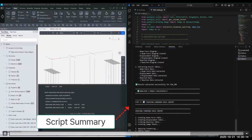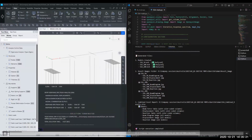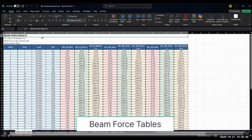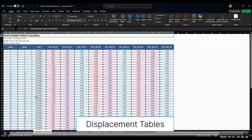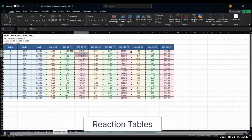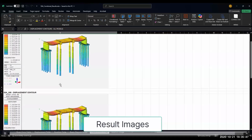All right. Script summary of what are the extraction procedures. If there is an error, it will also give an error that this is the error, please change this. And finally, we'll look at the Excel sheet, where the script has been combining all the results. So all the 3 results, 50%, 100%, and 200% scaling, are compiled in one Excel sheet. These are the beam force results, then the displacement tables for all 3 models. So we can compare, and in a single view, we can have a glance of what are the results, different models. And also result images are also extracted in Excel spreadsheets.